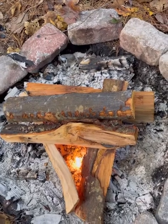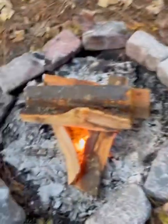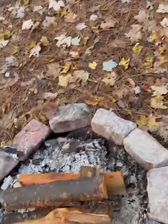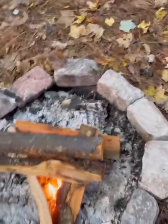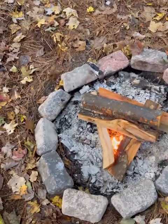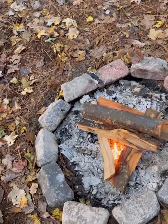And I'm going to make maybe some biscuits with this Dutch oven and some eggs and scrapple. Don't anybody tell my wife. Okay, so I'll make me some coffee, and yeah, we're gonna get some heat going.